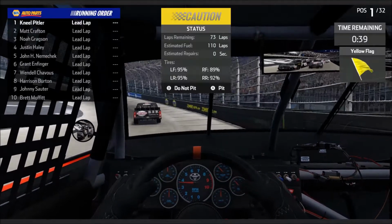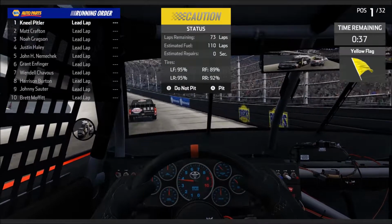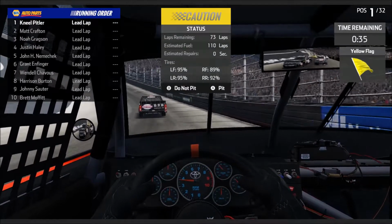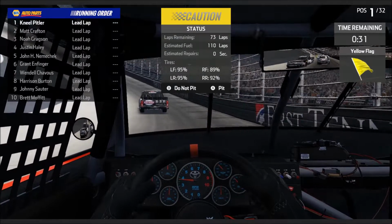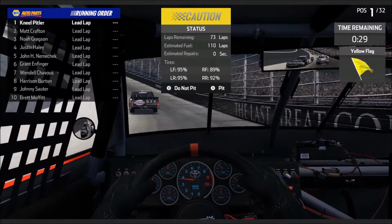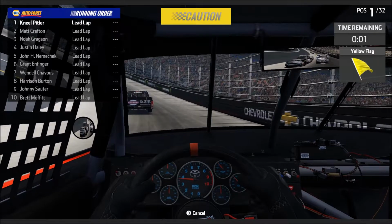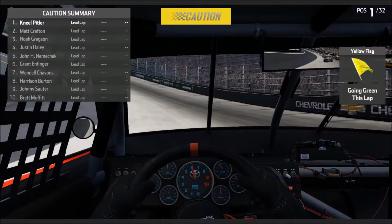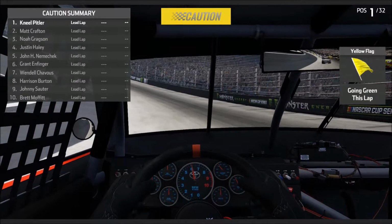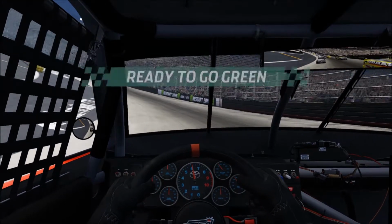So Matt Crafton having a very good run. Let's see, estimated fuel 110 laps and laps remaining 73. So it looks like we're good to go on that. We will not be pitting before stage 2. Looks like nobody pitted that I'm aware of. Not that I remember seeing anyway.